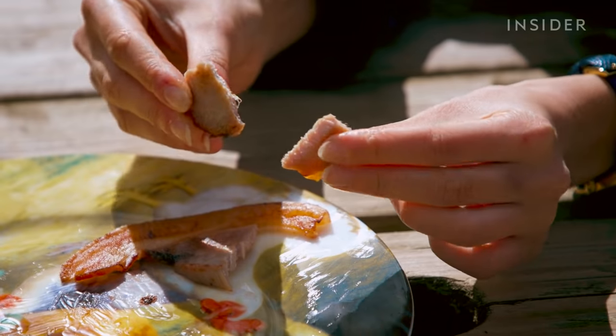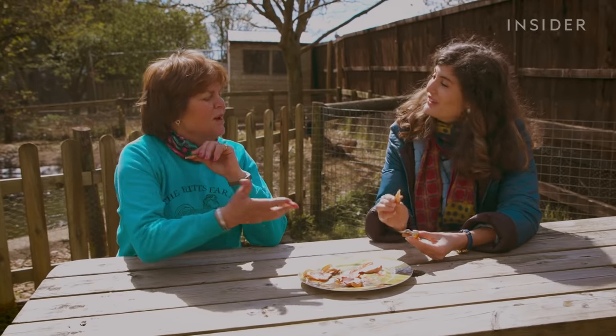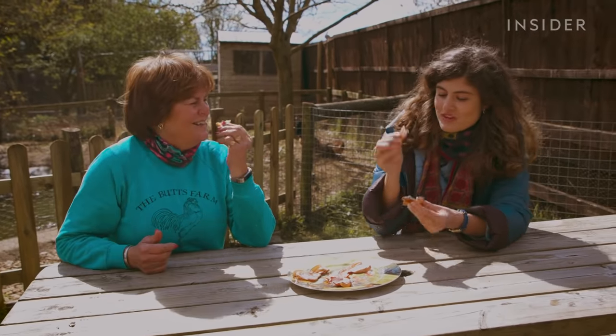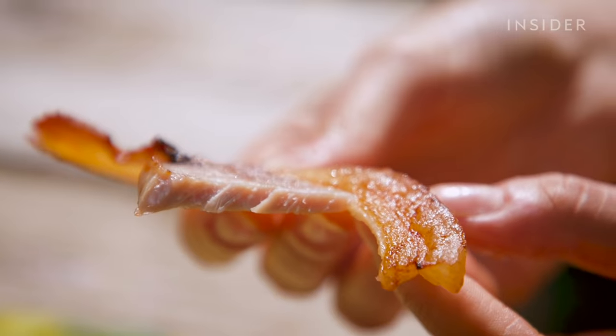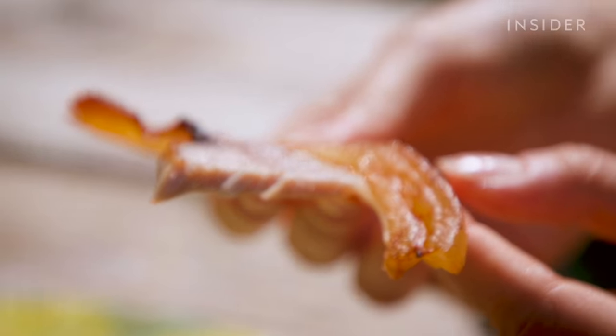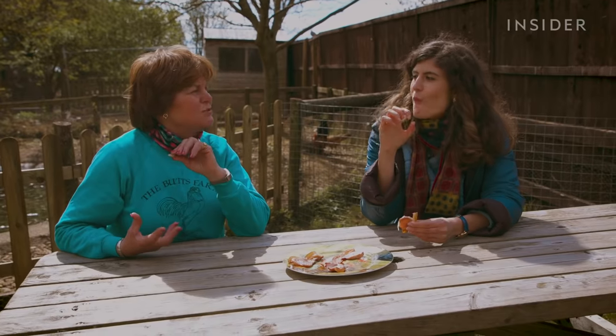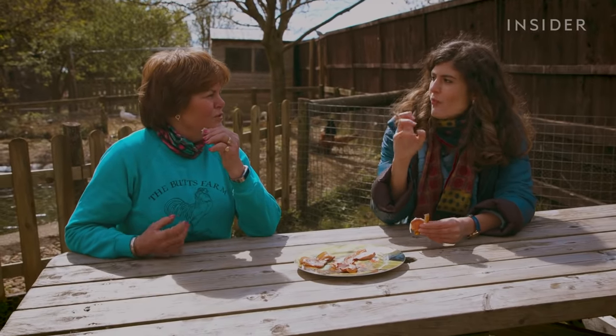But that's great. If you don't love fat quite as much as I do, then maybe you have got a bit more meat there. Yeah, but I like the taste of the meat as well. Exactly. And this is a great compromise between the two. I love it. It tastes of pork, doesn't it? It shouts pork. You know what you're eating.